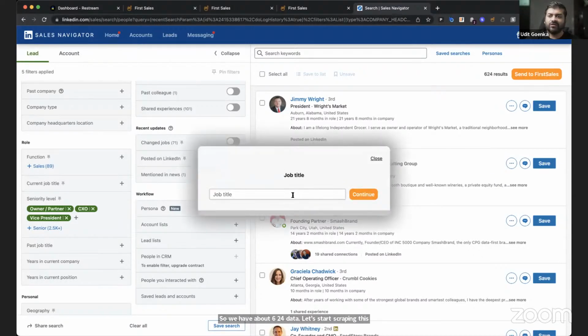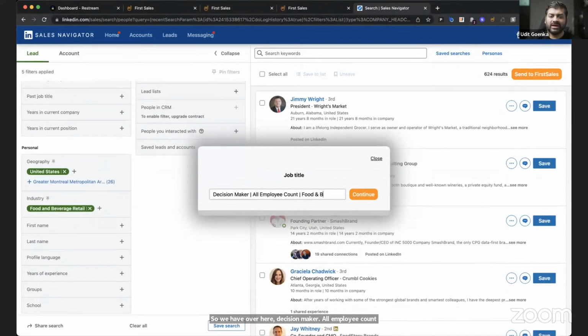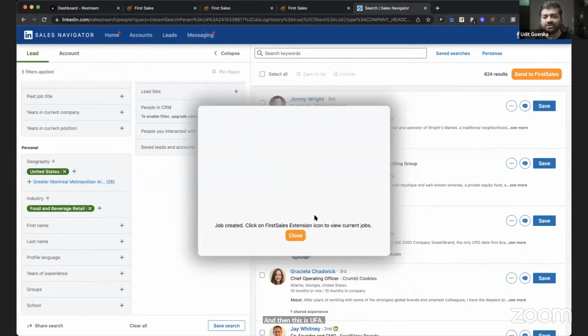So we have over here data. Decision maker, all employee count. Then this is food and beverage, retail. And then this is USA, right? Continue. I'm going to start scraping of this list now.